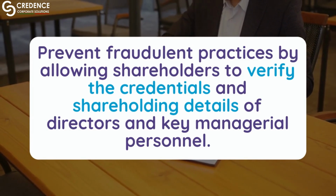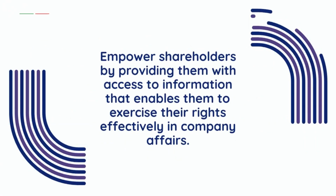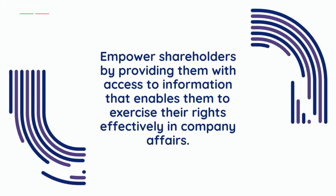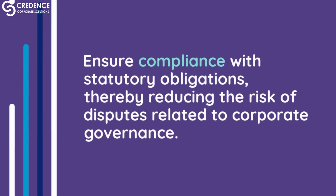managerial personnel, empower shareholders by providing them with access to information that enables them to exercise their rights effectively in company affairs, ensure compliance with statutory obligations, thereby reducing the risk of disputes related to corporate governance.